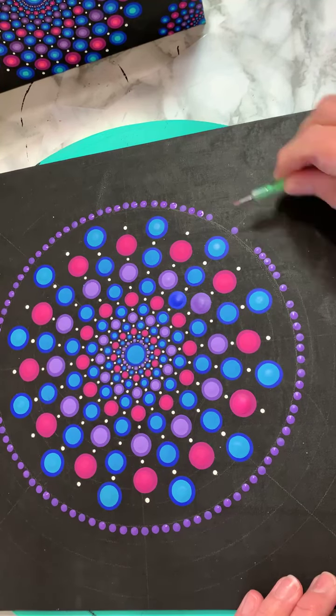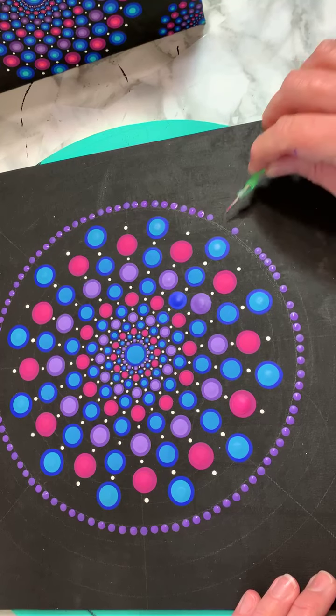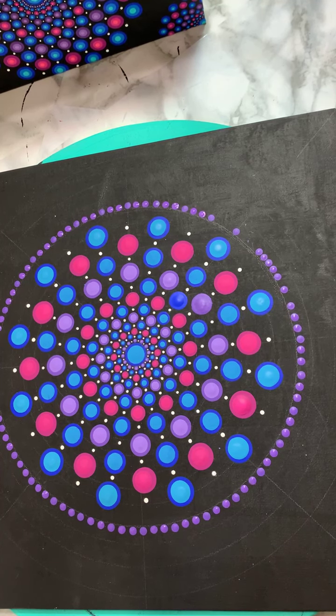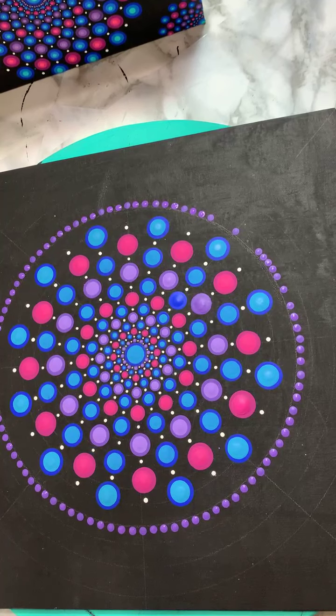I have a rogue hair here, and I can't find my tweezers. Tweezers are an awesome staple to have on hand. Oh, there they are. Perfect. I was panicked. I'm like, if they're not here, I don't know where they are.